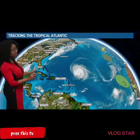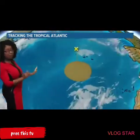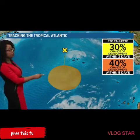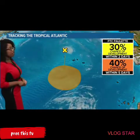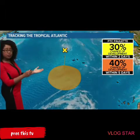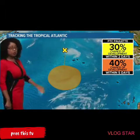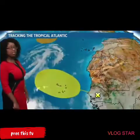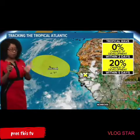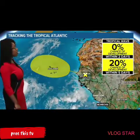Things besides those storms, still pretty active. I mentioned the remnants of Paulette, so this is post-tropical cyclone Paulette, a 30% chance of developing within the next 2 days, and within the next 5 days, a 40% or medium chance. So that's actually increased from earlier today. So we're keeping an eye on what's left of Paulette to possibly reform into something, just something to keep your eye on over the next few days.